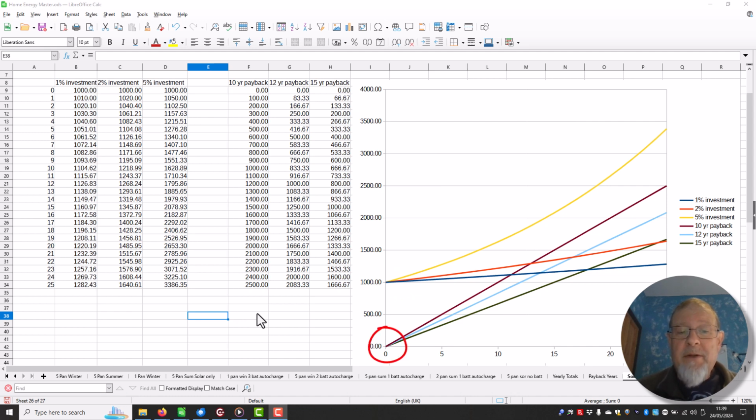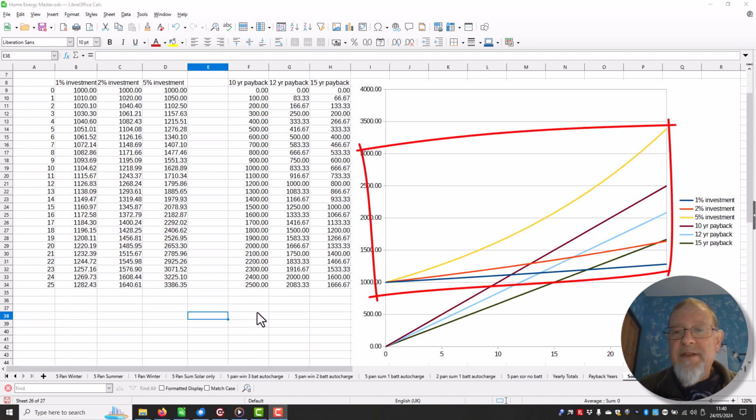Whereas our solar panels, well, our £1,000 is screwed to the roof. That's it. It's stuck there. We're committed. So over time we can see our savings, our investments or savings increase nicely in an exponential way: 5%, 2% and 1%.